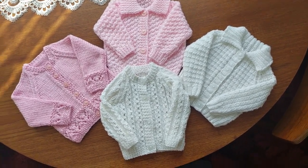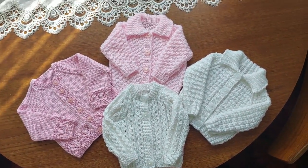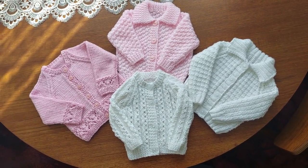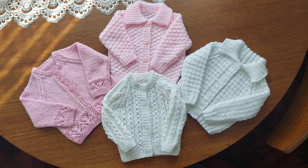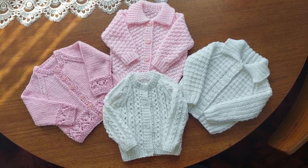Good job I had this one here on eBay because I never realised Helen wanted two pink ones and two white ones. So I took it off eBay. It was for sale on eBay. Good job nobody bought it. I would have had to knit another pink one.